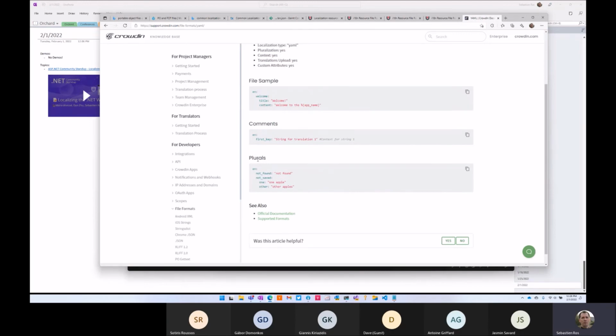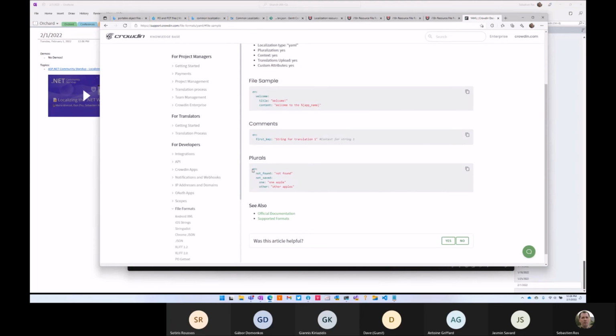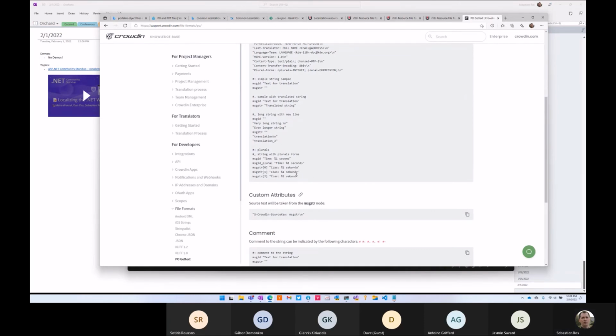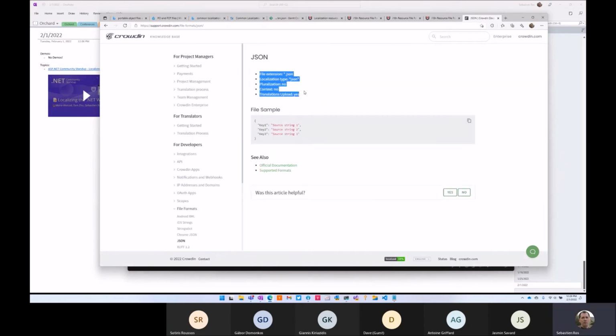YAML, because you like YAML. English. Not found, let's say, this is a key. One other. Interesting. So this is what they support. And JSON, it's just doing, yeah, there is nothing special there.